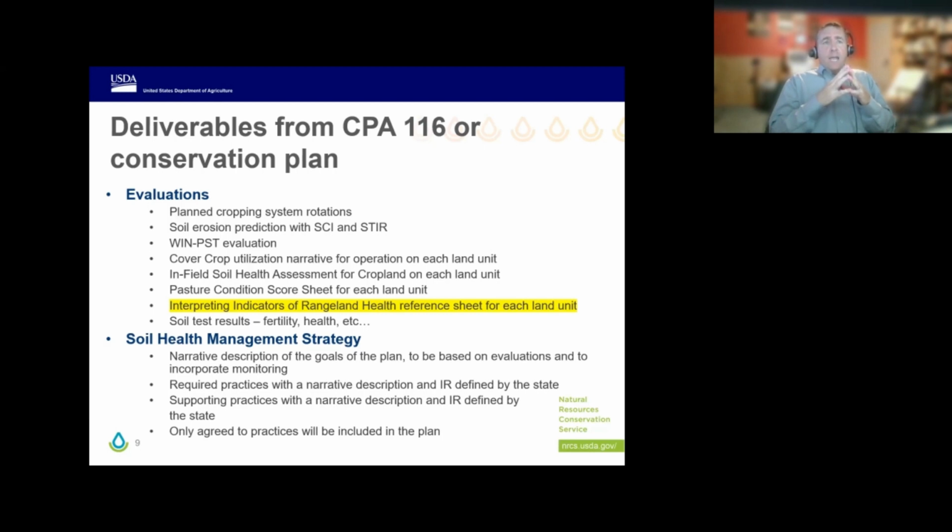One of the things I have highlighted in the middle of this screen is the interpreting indicators of rangeland health. That document has been used by NRCS and probably many of you for years. NRCS Soil Health Division is in the process of finalizing and publishing an in-field soil health assessment for range document. And it's going to look very similarly to what the in-field cropland assessment is going to do. It focuses, though, on the characteristics of an active, functioning, working range unit and what soil health resource concerns may be causing a less healthy or less beneficial positive range system.